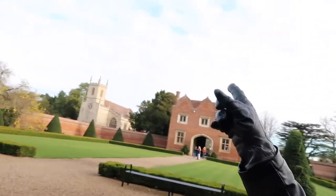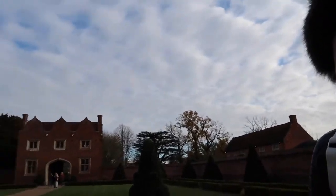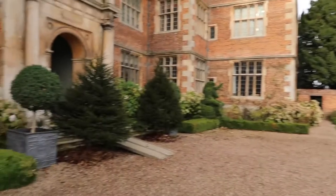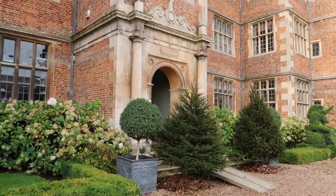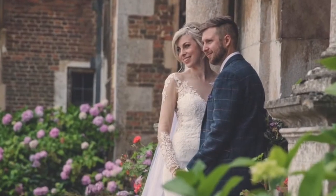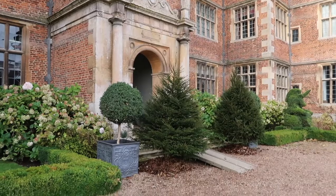Yeah, and a lot of people get married here in the hall. We didn't, we got married in the church, which is just straight opposite. And then we had pictures and everything outside here. And then the reception was over in the coach house. So we had some pictures, which we'll pop in a little clip now.